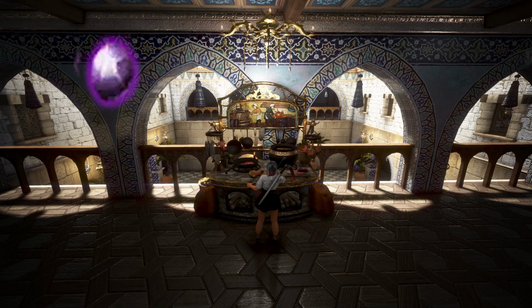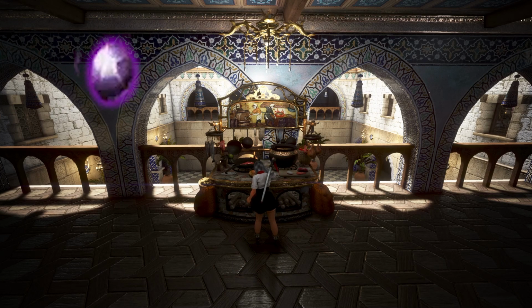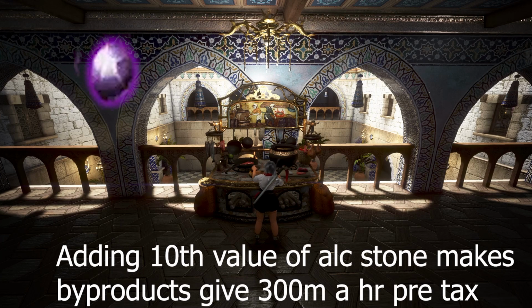Having done an additional 30 hours or so of alchemy since then, I can say that sturdy alchemy stones do drop pretty consistently around every 5 to 10 hours. This can add around 40 to 80 million per hour depending on how often they drop. Even if we add 40 million to the clear liquid reagent hours, which we did drop one in, that's 300 million silver per hour pre-tax just from byproducts.